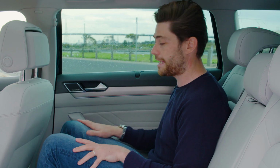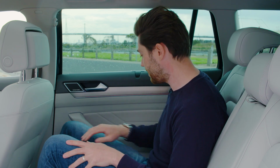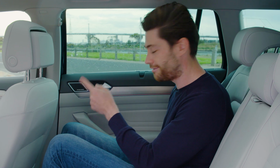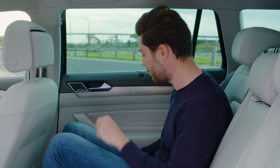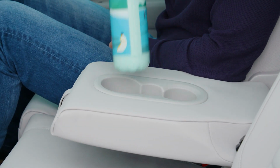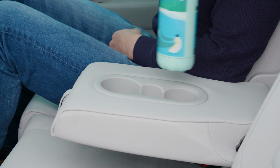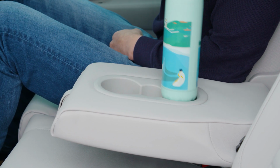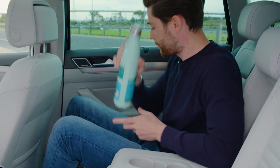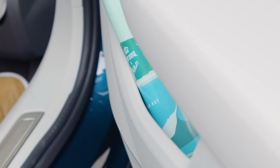Okay for storage back here. We've got map pockets in each of the front seats. The door bins, again, lined with felt, which is great. Sometimes they're only in the front and they're hard plastic in the back, but we get felt in both rows here. And there is a central armrest with 2 pretty generously sized cup holders. Again, my oversized Corona drink bottle can fit in the front one, but not the back one. No dramas at all. That also goes into the door pocket.